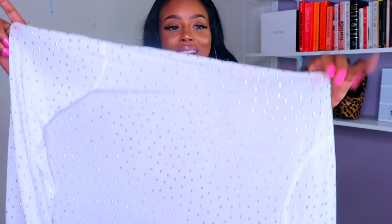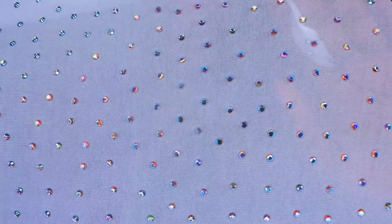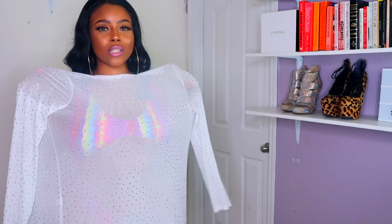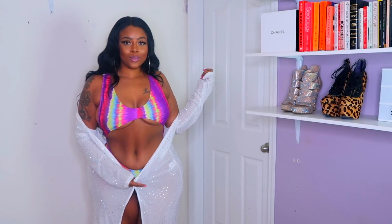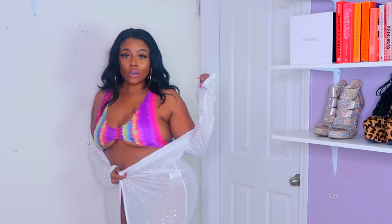Okay, so this is the other cover up. This is so pretty. Like, can you get into the bling? Look. Who doesn't want to be shining going down the freaking beach? So it's kind of see-through, as you can see. Ooh, I love this. It goes really far down.